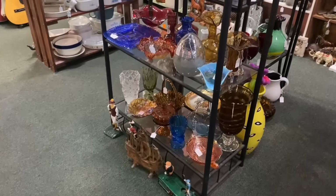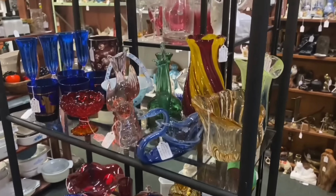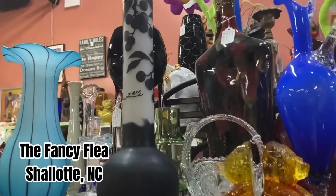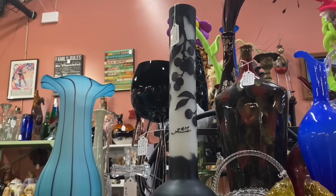So I'm going to first stop here and let you see what David and I saw at the antique stores. I will include the name of the stores because I have been requested to do so, that if you are in the North Carolina area, you can stop at these places. This first antique store that we're going to be looking at is in Charlotte, North Carolina, and the name of the antique store is the Fancy Flea.